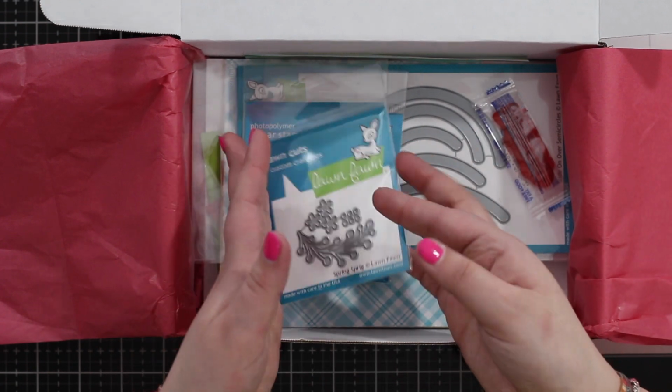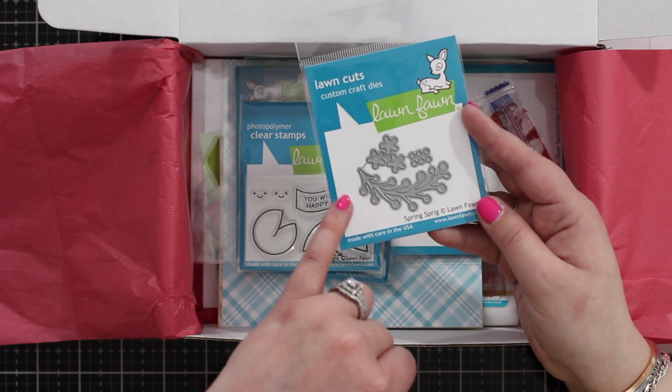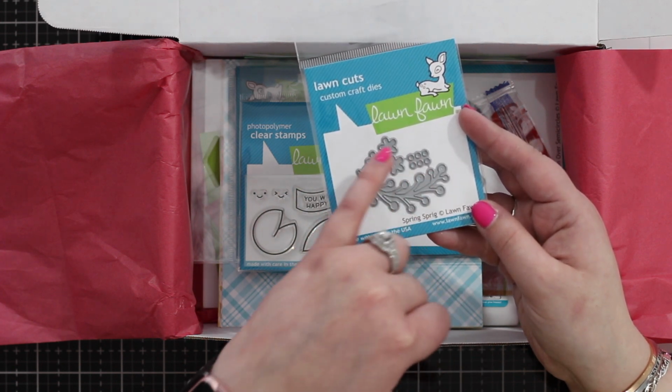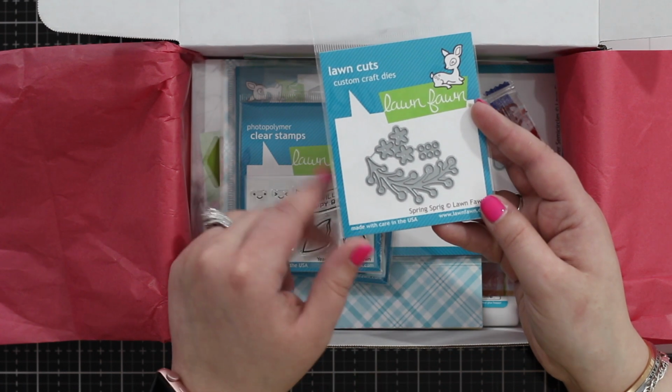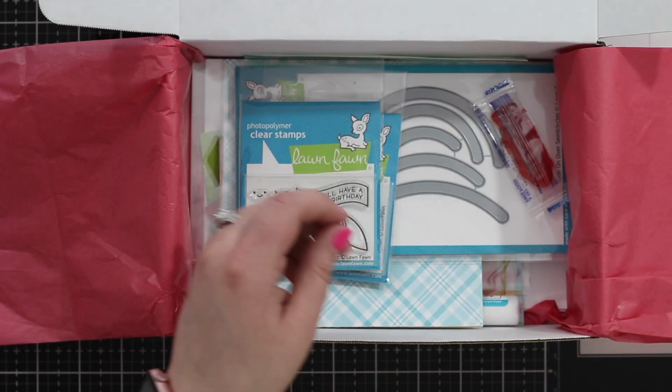You also have the spring sprig that we're going to use to make a gorgeous Happy Easter card. You could also personalise this for Christmas cards. You could make holly wreaths with berries. You've got the flowers we're going to put on there as well. A really versatile set, which is why I chose this one, because you really could do it for any season.